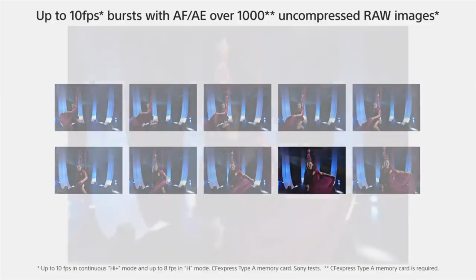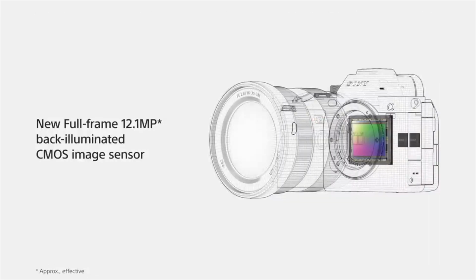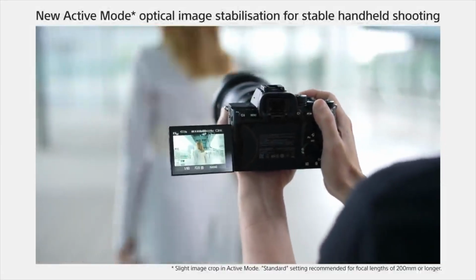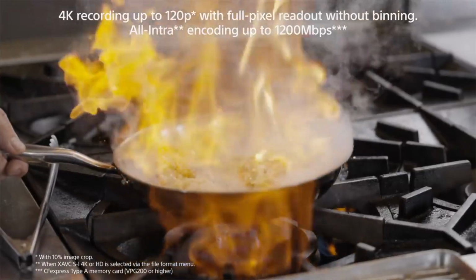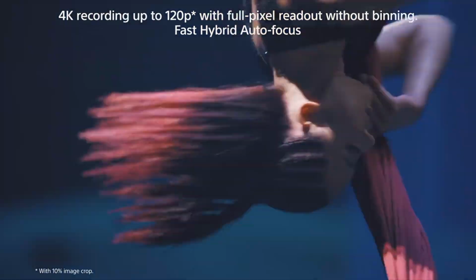You can still take good stills as well, but you're taking it at 12 megapixels. You're not gonna get the most detail out of it, and you're not gonna be able to crop too much in. But where it lacks in photography, it more than makes up for it in the video department. This offers you 4K at up to 120 frames per second, meaning that you can get very butter smooth slow motion video out of this camera.